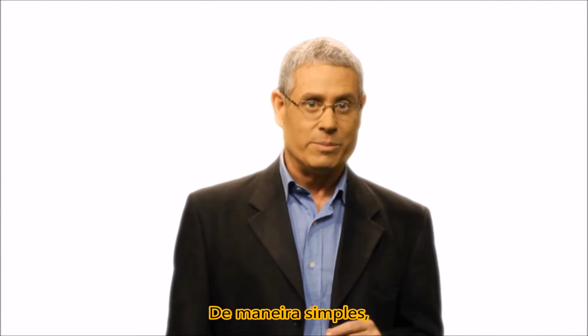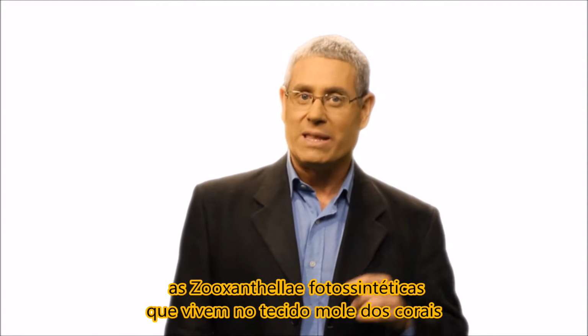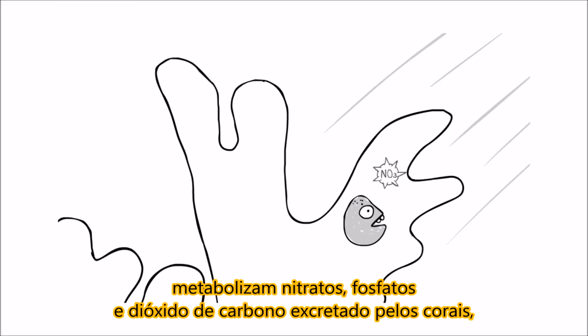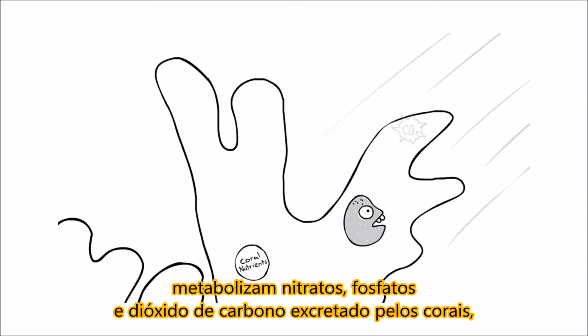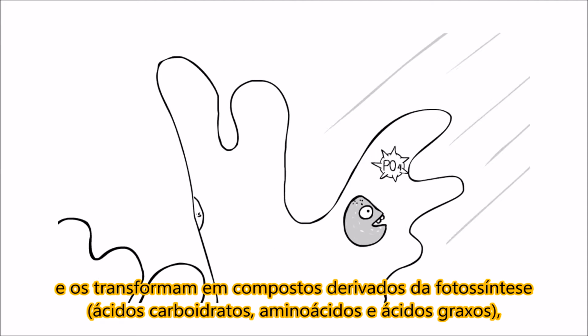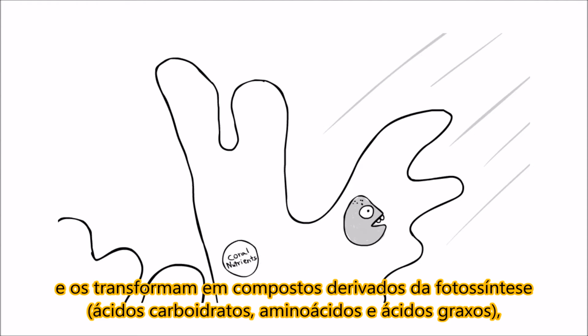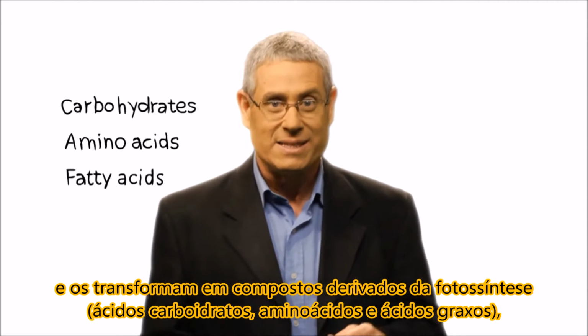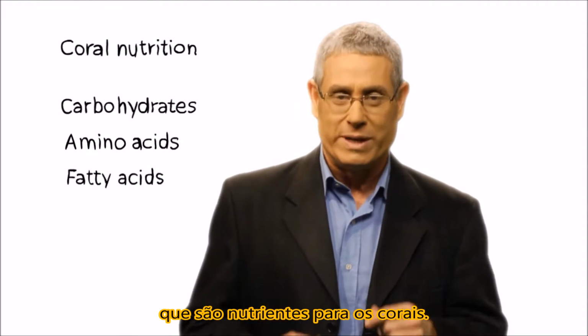In simple terms, the photosynthetic Zooxanthellae that live in the coral soft tissue metabolize the nitrates, phosphates, and carbon dioxide excreted by the corals and pass back to their coral hosts their photosynthetic byproducts: carbohydrates, amino acids, and fatty acids, which are all coral nutrients.